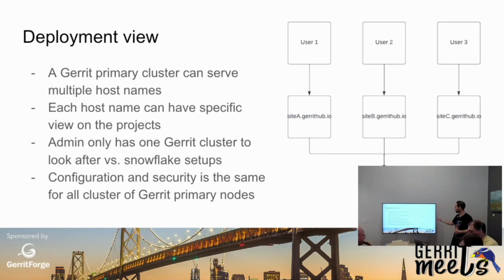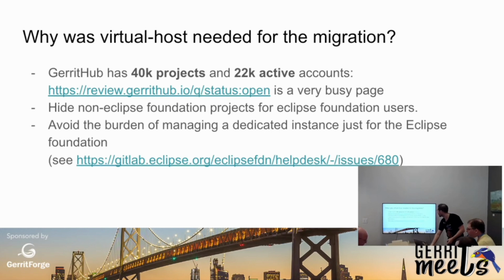So you can have one cluster. We're using the same cluster that we were using before. So the admin only has to look after the one installation, and you've got no snowflake setups. I don't know, you could have inconsistencies that come from having multiple setups. Configuration and security is the same for all the clusters, so that's all shared across all nodes.